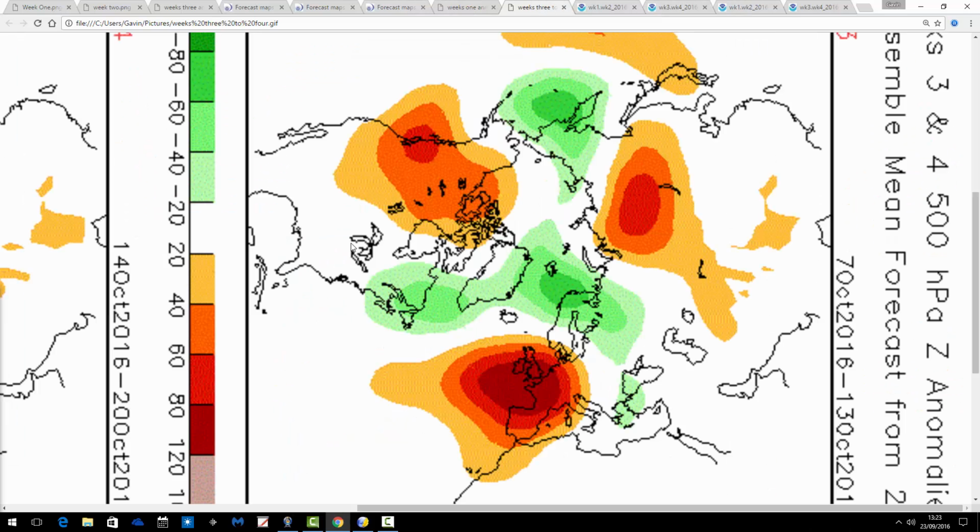Week 3, 7th to 13th of October, that one shows the ridge more or less centred over the UK, so quite a dry first half to October, if this is right. Again, all the low pressure, all the troughs are up to the north, and the flow is going like that, so we're still on the warm side of the jet stream.